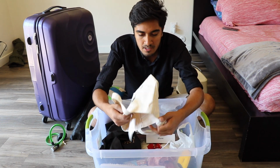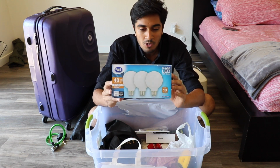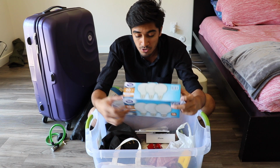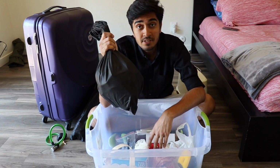I have a bag, an empty bag. I have a lot of bulbs. Most of the apartments in the US do not come with bulbs, so you have to buy your own lights and stuff like that. This is the lifesaver kit.